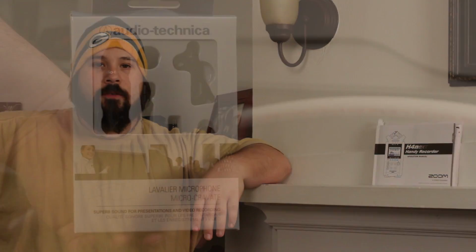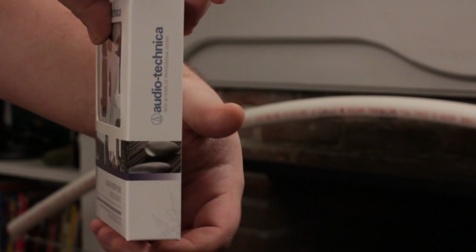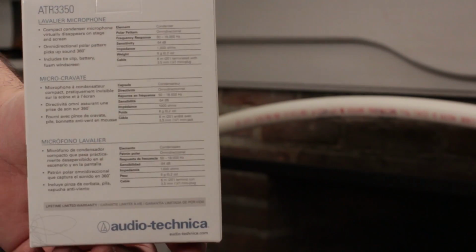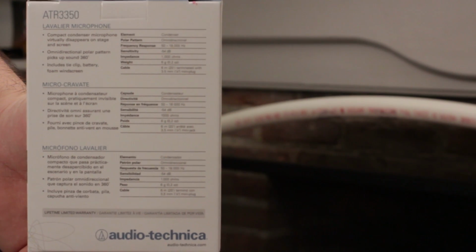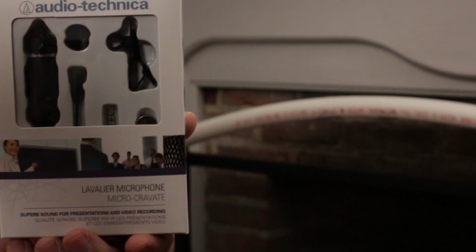And lastly is the lavalier mic that I actually have equipped to me now, the Audio-Technica ATR 3350. At $17 for a lav mic with a 20-foot cable, I didn't see any other option that made sense for this price point. And the results speak for themselves.